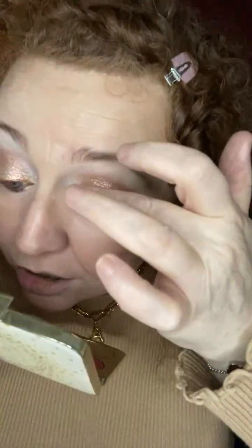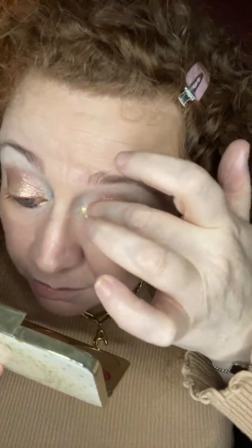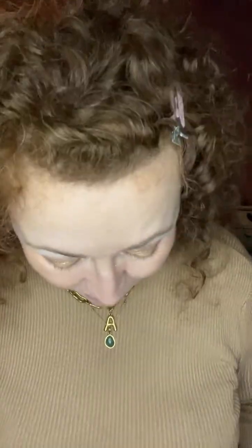So I'm going to go back in with Tinkerbell just to tap a little bit more on, because I always do this. Not that you need to be doing that, but I like to do it. Stunning. Your eyes just popped. Thank you, Apple Tree.